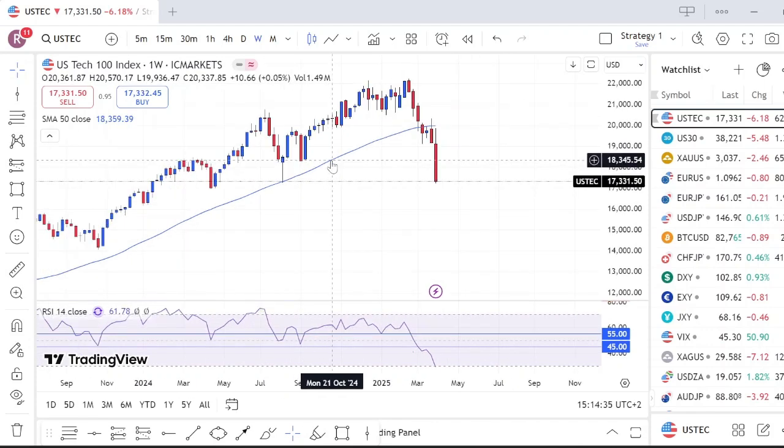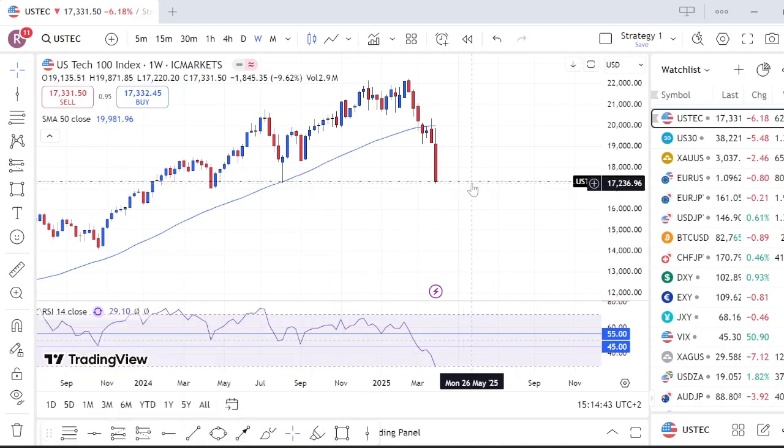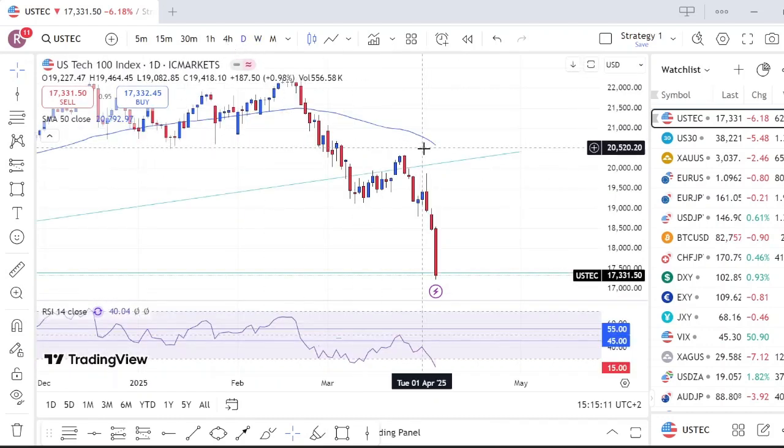Just at a quick glance and observation, we have broken the support at 18,300. However, we do have a potential support level at about 17,300, which is currently being tested. However, as it stands with the current weekly candle close, we are very bearish. We can see this close with strong bearish momentum, and we will have to observe if the bearish momentum actually continues below the 17,300 level. So bearish on the monthly, bearish on the weekly. Let's take a look at the daily.